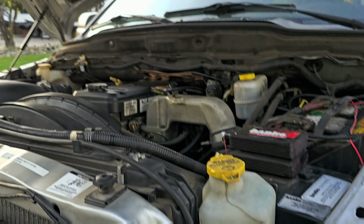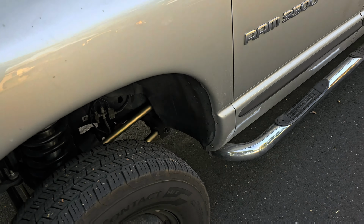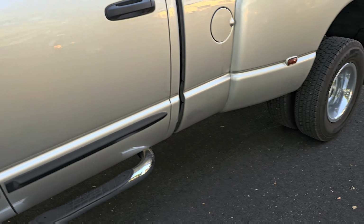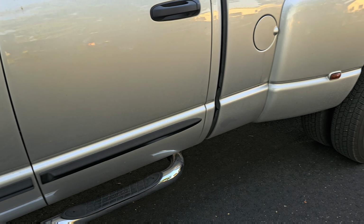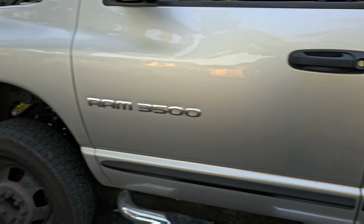So the truck was making plenty of power. It was getting 13.2 miles per gallon towing. It was fantastic. Like, we did all of Northern California that whole drive on, I want to say, 3/4 of a tank. So really, really good fuel economy.